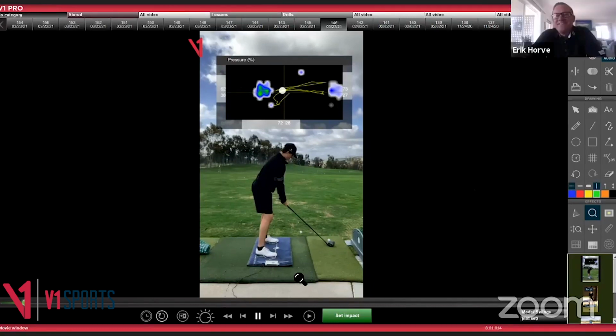Anyway, tell us about this trace. All right. Well, okay. So I call this a power trace. You know, there's a power Z trace that's out there that we talk about a lot.